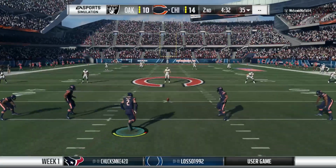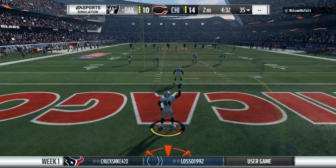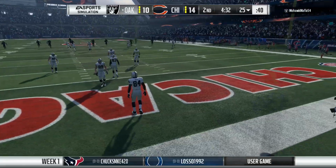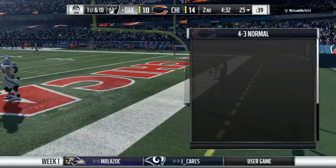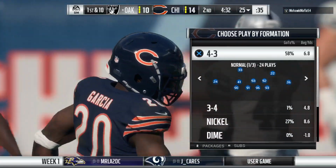The kickoff unit is out on the field, and they will send this one away. And they will not get a chance to return this one as it's through the end zone for a touchback. So out come the Raiders.